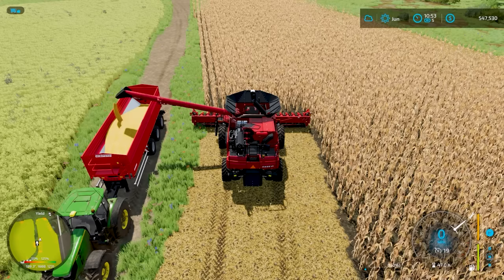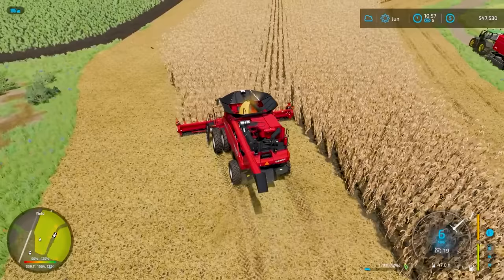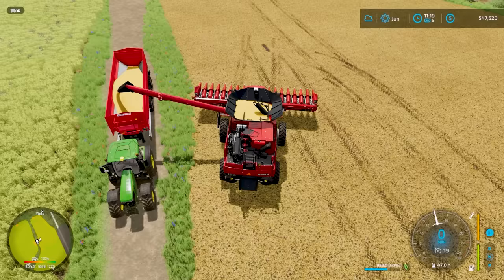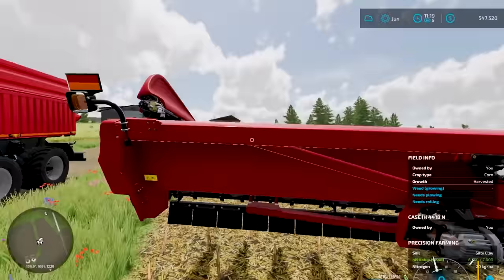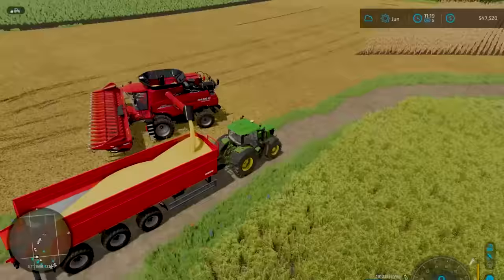All right. Bring that back in. And yep, we are still on. Here we go. One thing we don't have is GPS on this. We'll have to upgrade that eventually. And it's only 15,000, so that won't hurt us too much. All right. See if we can get this second load all in here. How's the capacity over here doing? 50%. So this will almost fill it up.